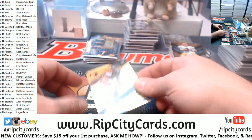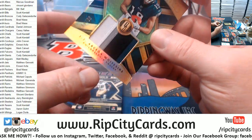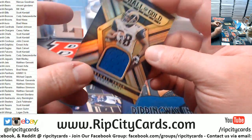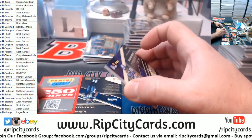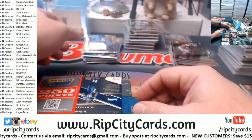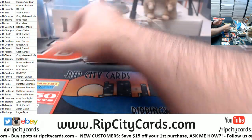Favre to 75. Simmons to 99 for the Titans. I see a Whiteside to 49, four color for the Eagles. I don't know, man. Marshall Faulk to 149 for the Rams. Much as I dislike him, he's not a bad quarterback. A Madison to 49 for the Vikings, swatched and autographed. A Metcalf to 99 for the Seahawks. Seems like a lot of Eagles and Seahawks.